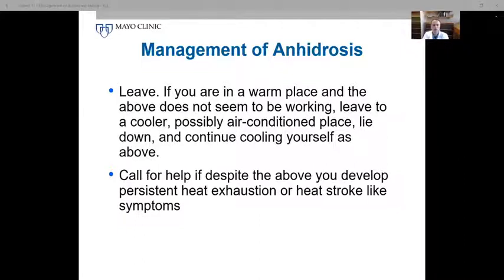If those modalities are ineffective, consider leaving. If you are in a warm place and these tools are not effective, they're not working, leave, go to a cooler, maybe air-conditioned place, lie down, and continue cooling yourself off. If symptoms of heat exhaustion or heat stroke should arise, then call for help.